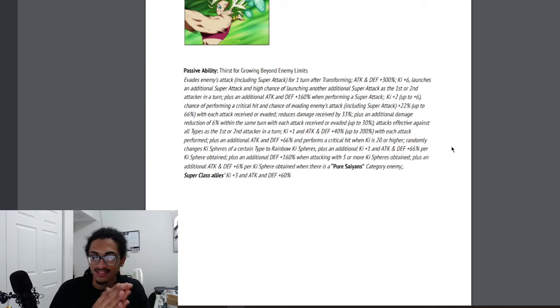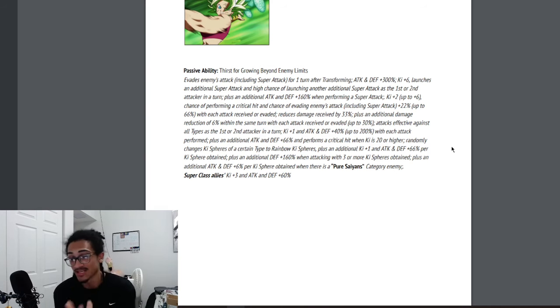And she also builds up dodge chance, with her only having to dodge 3 attacks, up to 66%. So after you get out of that turn of her guaranteed dodge, she has a 66% chance to dodge, as well as unrestricted 33% damage reduction. And not only that, but she also builds up damage reduction within the same turn with each attack received or dodged, up to 30%. So within the same turn, granted she's taking or dodging a lot of attacks, she can build up an additional 30% damage reduction to be at 63% damage reduction. So in the right scenario, she can have a 66% chance to dodge as well as 63% damage reduction within the same turn, of course.